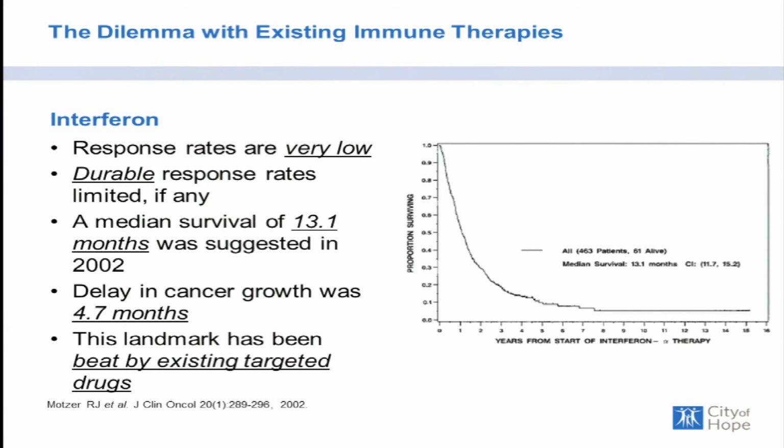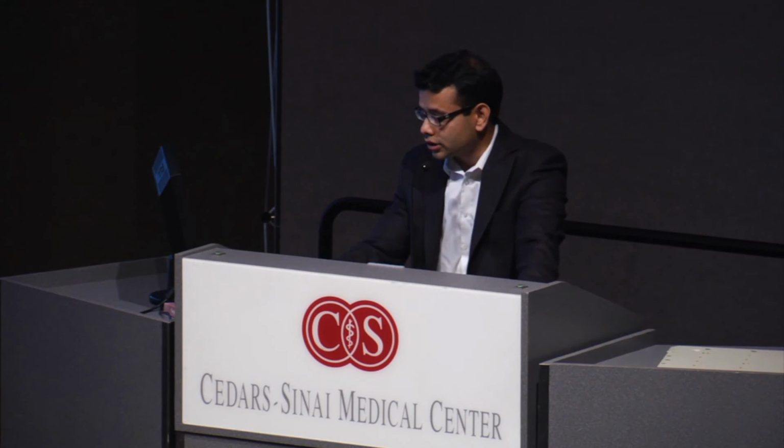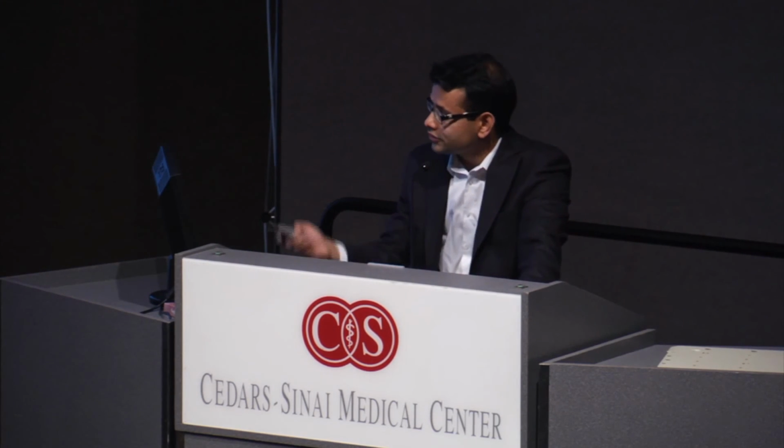This is in contrast to interleukin-2, which we'll talk about in just a moment. I'll also propose that the median survival, although this was sort of a benchmark for us a decade ago, was unfortunately not very good with interferon therapy. So if a patient was sitting in my clinic a decade ago and asked me, Doc, what are my odds of making it past a year with a diagnosis of kidney cancer, I'd really have to quote to them some pretty disconcerting data in association with this drug. And it really didn't do a whole lot to delay cancer growth.